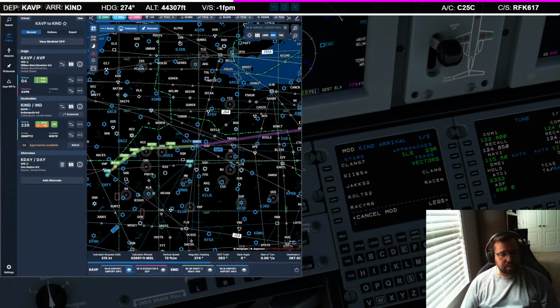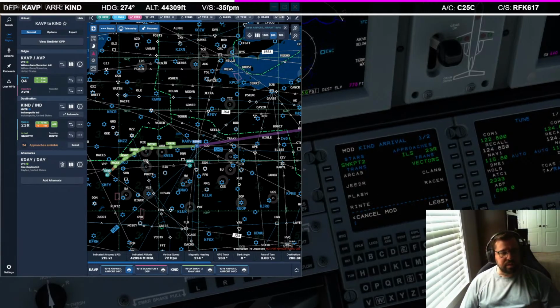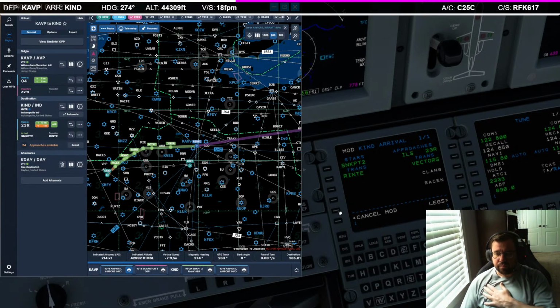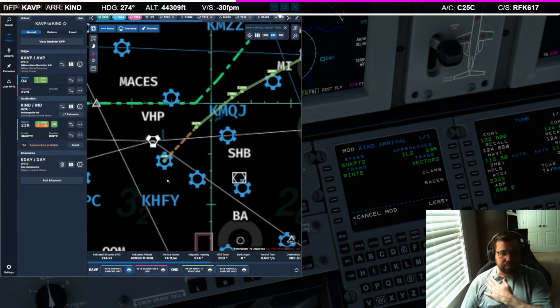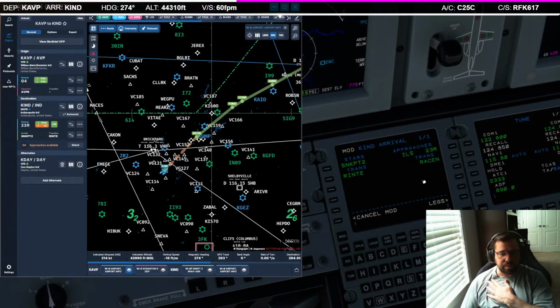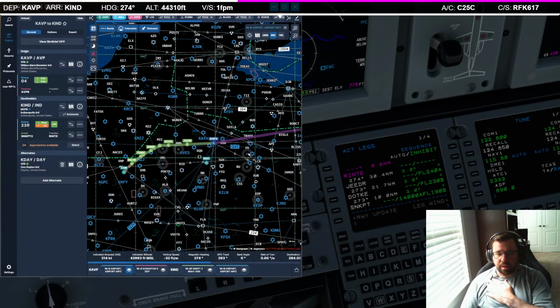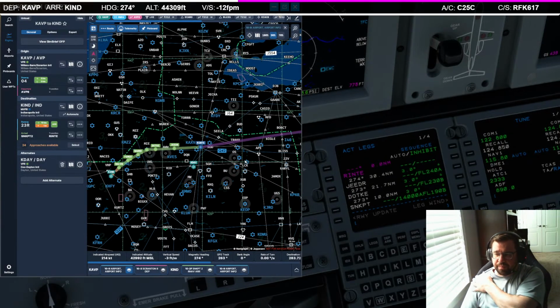Sink Pit 2. Okay, yeah. So next, Sink Pit 2, with the Renty transition. Renty transition for the approach. Execute. All right, so we're inbound Renty.